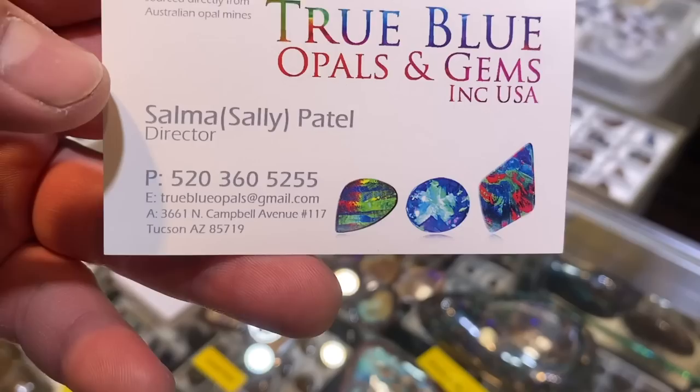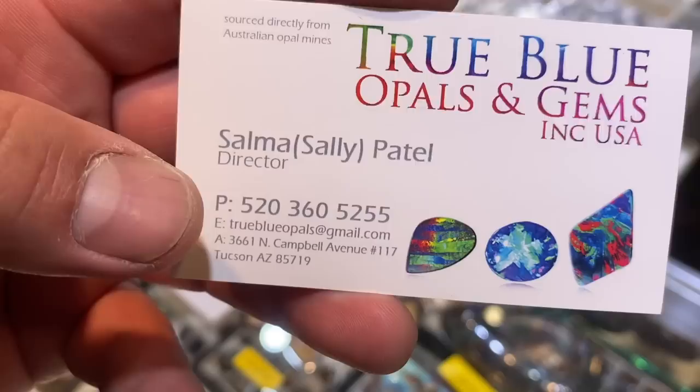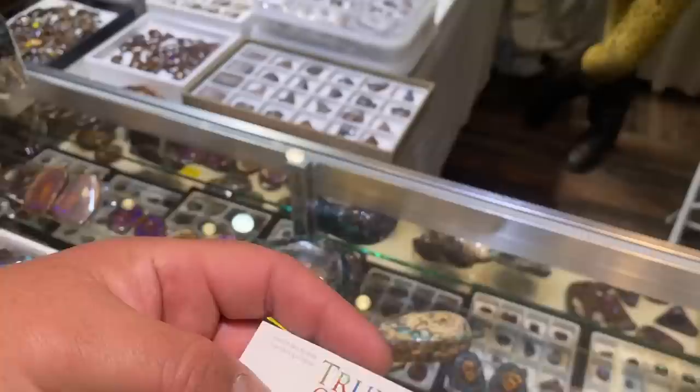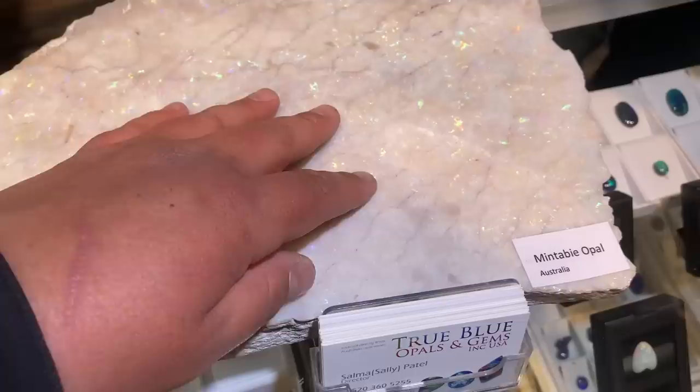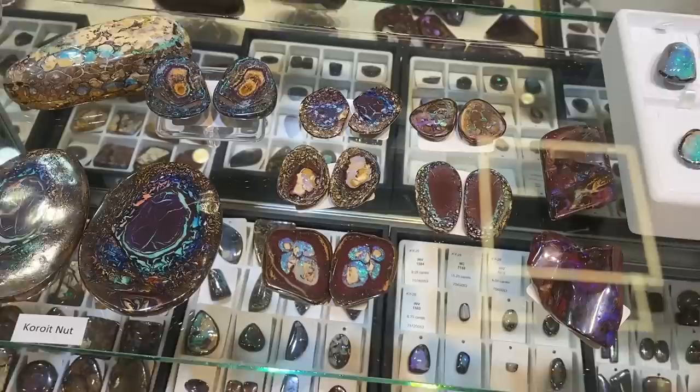Three different colors in it. Shifting. Booth 43 and 44 here in the Crystal Ballroom, True Blue Opals and Gems. Come visit Sally, the director here. Looks like they got a Tucson number. Very cool. As you move it, there's three different flashes of color. A giant, beautiful Mintabie. This is a spectacular stone. It's 2 carats and $800. Black opal from Lightning Ridge, Australia, which is in the very center of this country. Some of the best boulders I've ever seen at the show.